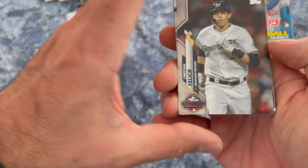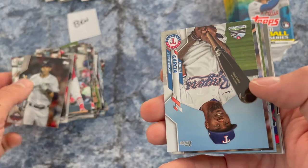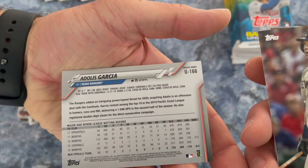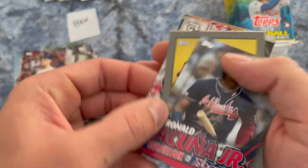Christian Yelich leads off pack number nine. Francisco Cervelli with the Miami Marlins. Nolan Arenado with the Rockies. There's a Mark McGwire. Here we have an Adolis Garcia with the Rangers. Logan Morrison, Cal Gibson. Another Ronald Acuna Jr. hit.